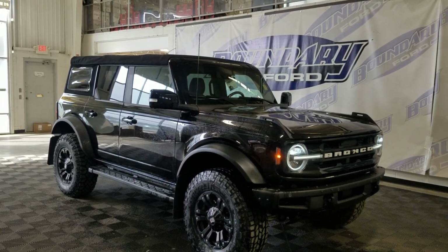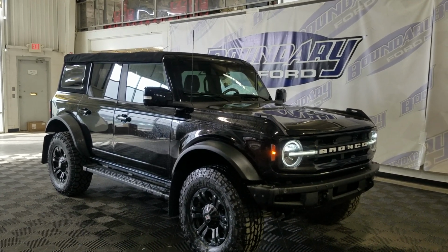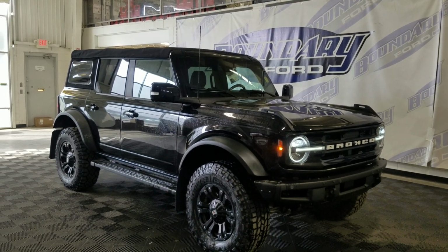Border City. Today we're here at this beautiful pre-owned 2021 Ford Bronco Outer Banks. The exterior color is black, and under the hood is a 2.7 liter engine paired to a 10-speed automatic transmission.